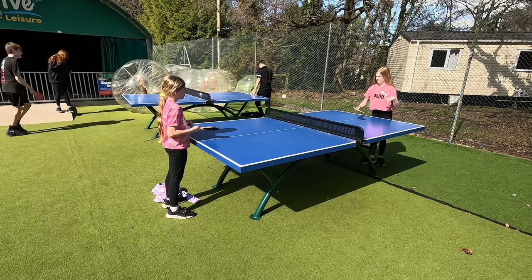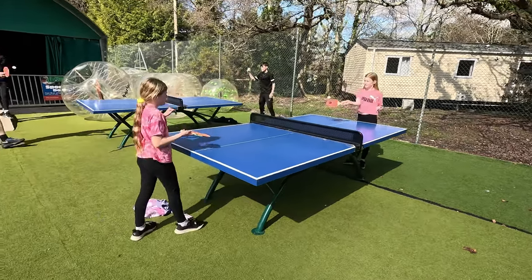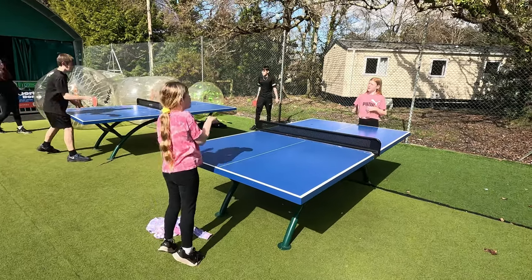Table tennis. This is a free sport to do. You just need to go down to the sports activity hub and request the bat and balls from there.